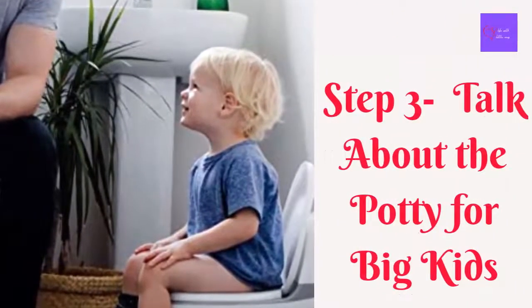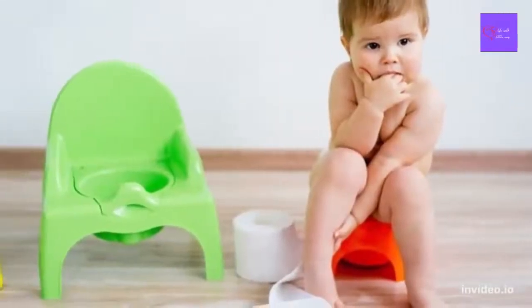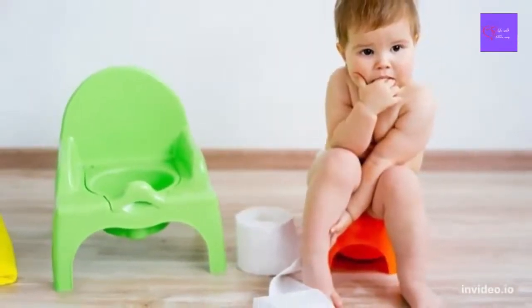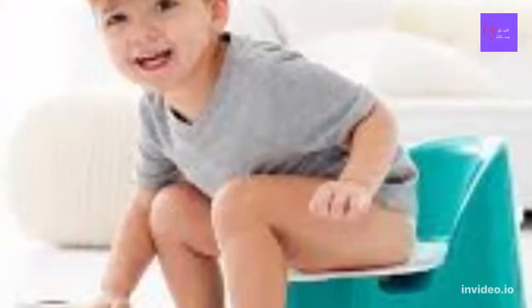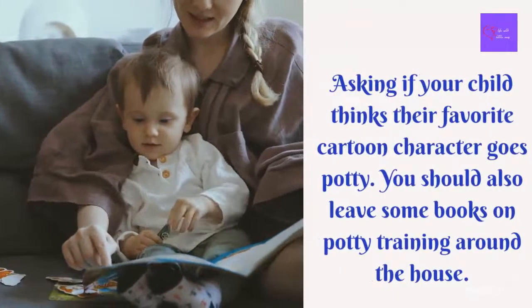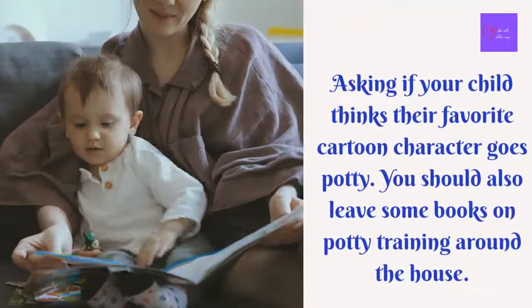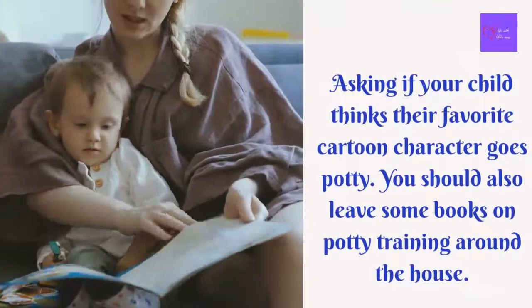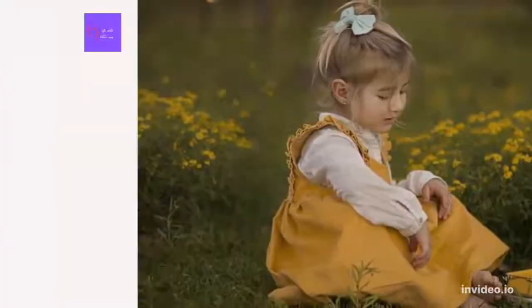Step number 3. Talk about the potty for big kids. Weeks before you start potty training your child, you can start talking about it. Try to grab their interest by talking about how it is what the big kids do, and there will be one soon. You can even bring it up in random conversation like asking if your child thinks their favorite cartoon character goes potty. You should also leave some books on potty training around the house.